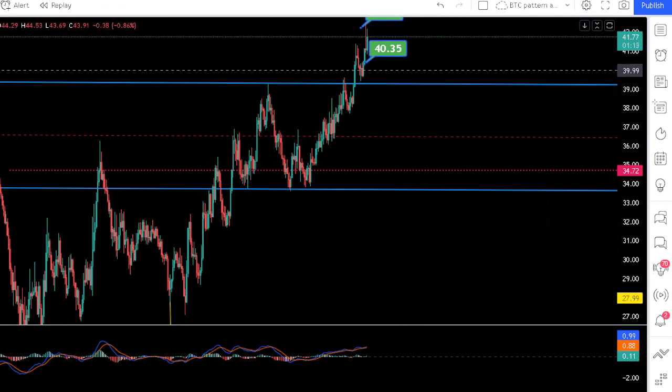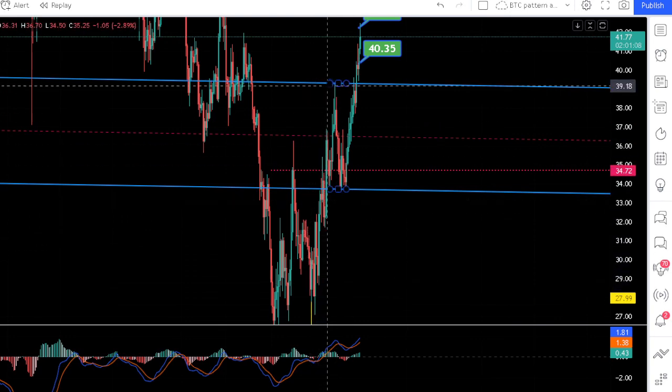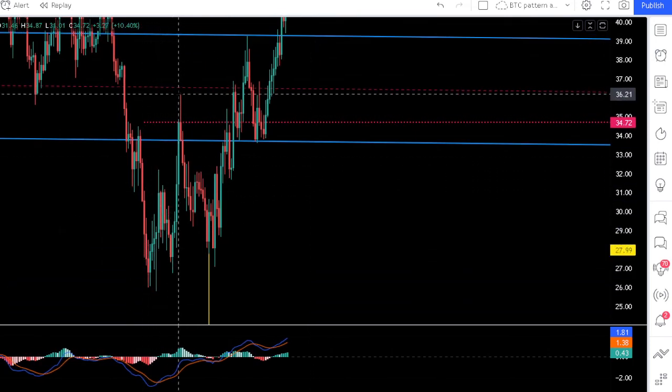But if you look at it on the 4-hourly, you can clearly see like it's a 1, 2, and a 3. So is that it? Is that our ABC? So we had an A. Let's look at this way.